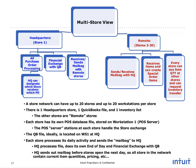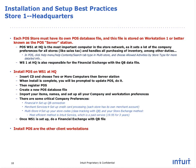Okay. And then there's some installation setup best practices. Here's store 1 at headquarters, but really you could use this slide for just one store if you want to, because basically that's what you're going to do at each store, except headquarters is the one where you're going to exchange with QuickBooks. And then here's the multi-store.